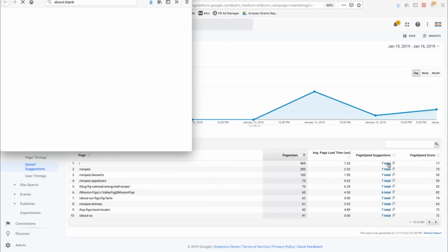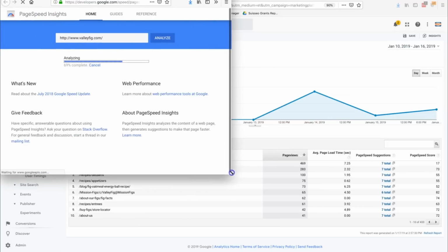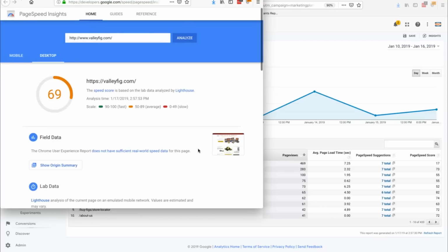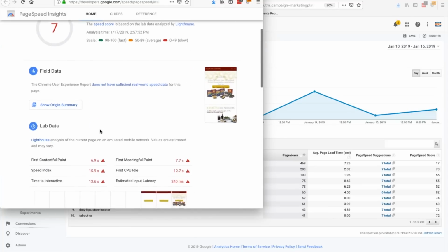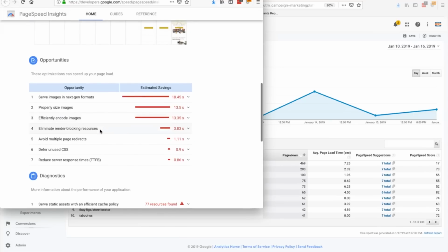So if I click on this page speed suggestions, it's going to load a report and a tool called Page Speed Insights. And basically what it's then going to do after it's done running is it's going to tell me all the ways in which I can optimize my pages. Not only for desktop, but also for mobile. So here I can see for desktop or for mobile, I can look at some ways in which I can optimize it to increase page speed.